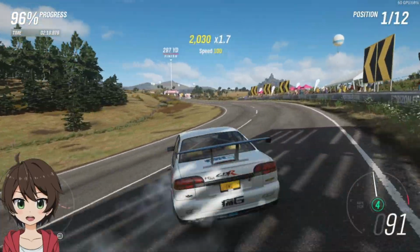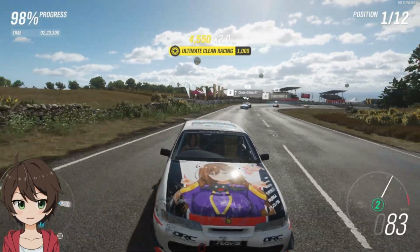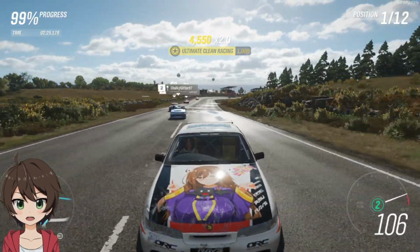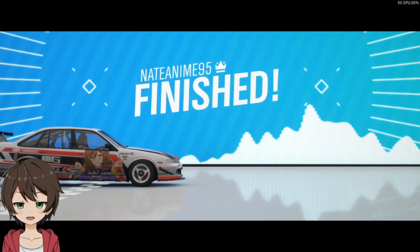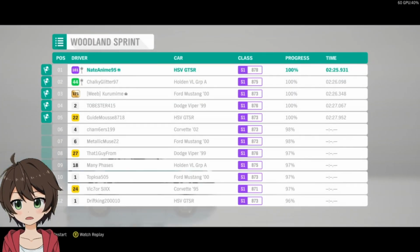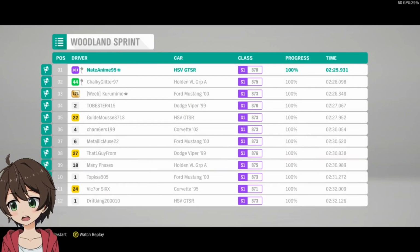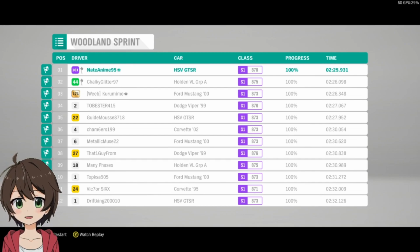Oh. No. Ooh. No, they're about to pass me. Don't pass me. Woo! That was crazy. That ending, though. Drifting all the way through that turn. That was really nice. And we came in first place with this vehicle.